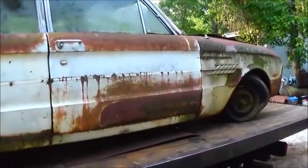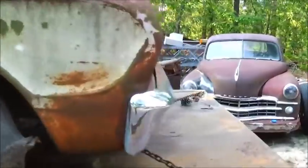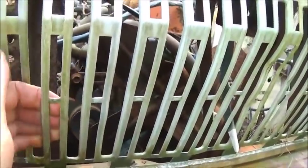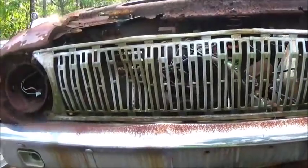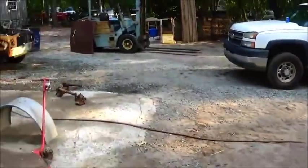I don't have any bumpers, but I do have the apron that goes in behind it. And right here, we'll straighten this grill out, get it good and straight. It's not anything missing on it, so it'll pull right out. We'll just have to take time and play with it a little bit, and we can actually make it look pretty good and polish it up. And I've got the headlight bezels, and got enough to make it look decent on the front. Just don't have the bumpers.